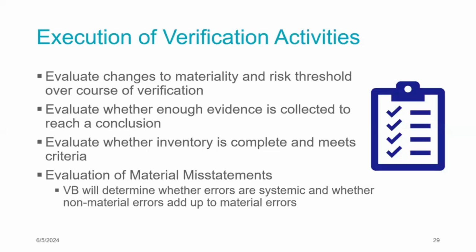So we're just kind of breezing through these steps here. Once the verifier develops their plan, they're going to conduct the verification according to the plan. This is the core verification activities here. They're going to evaluate whether there are changes to the materiality and risk threshold that have occurred over the course of the verification. They're going to evaluate whether enough evidence is collected to reach a conclusion on the accuracy of the inventory or whether they'll need to collect additional evidence. They'll also evaluate whether the inventory is complete and meets criteria and evaluate whether the misstatements that are identified during the verification are systemic and whether they add up to material errors.